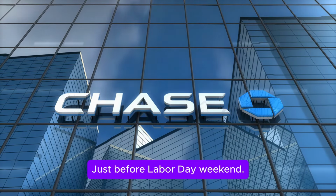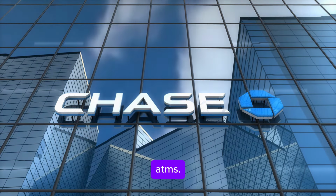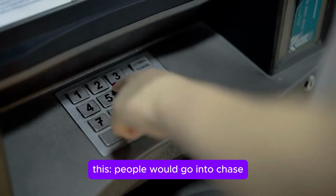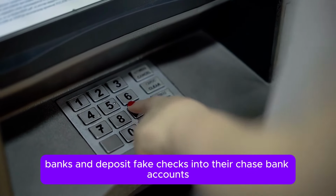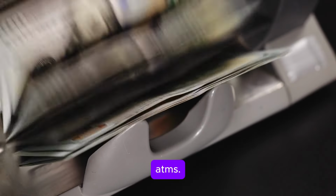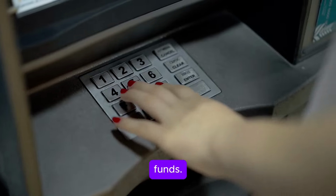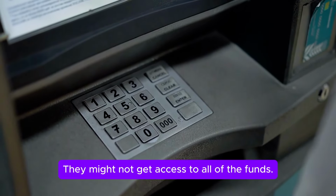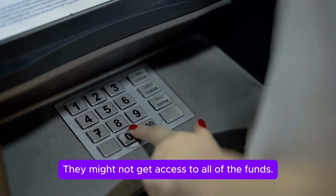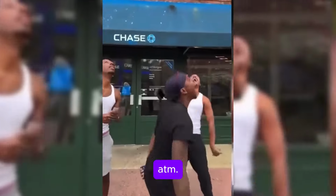Just before Labor Day weekend, a TikTok trend started making its rounds about a glitch at Chase Bank ATMs. The glitch would work like this. People would go into Chase Banks and deposit fake checks into their Chase Bank accounts through the ATMs. Once the check is deposited, Chase would give you instant access to the funds. So if a fraudster deposited a fake check for $20,000, they might not get access to all of the funds, but they would get access to part of it. Whatever amount they could get, the fraudsters would instantly take out of the ATM.